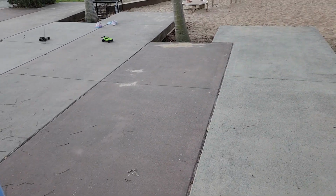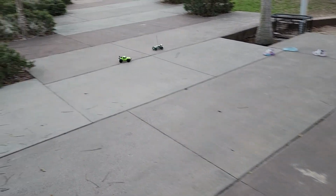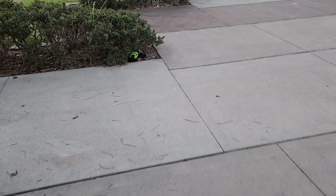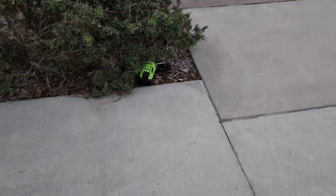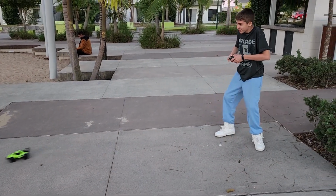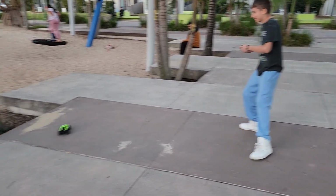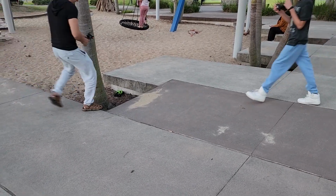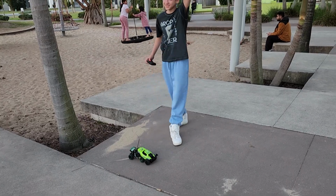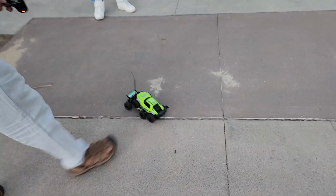Oh, pretty good smashing there. Don't put them in the sand, yeah? No. You're a horrible driver. I think I win that. I don't know how to use this one. Yeah, I'm cracked. Cracked. Oh, look, I win. Oh, wait, what? I win.